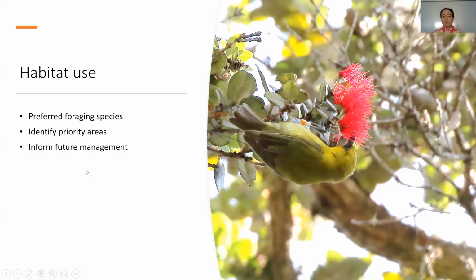You can inform future management decisions to determine what actions would be good to take in order to increase the population of the bird, or just better manage the area for the birds that are already there.